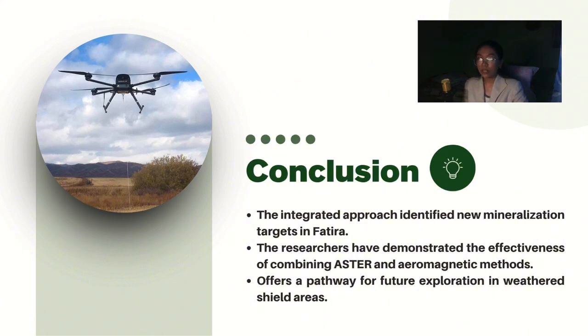In conclusion, using both magnetic data and ASTER images together gives us a much clearer view of the geology beneath Fatira, which is something we couldn't get by just using one of those methods. With this integrated approach, the researchers identified several new high potential mineralization targets in the Fatira area, and these targets align both with surface alteration halos and with subsurface faults and intrusions.